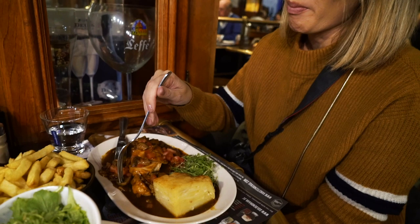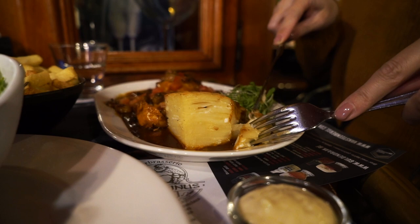Mm. The sauce is really good. Look at those layers. That was good. That is good. The potatoes? Yum.